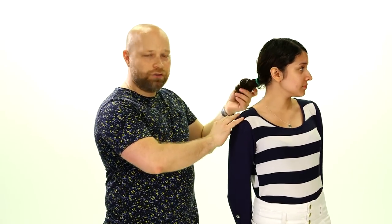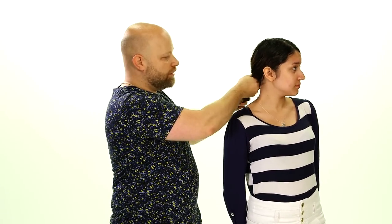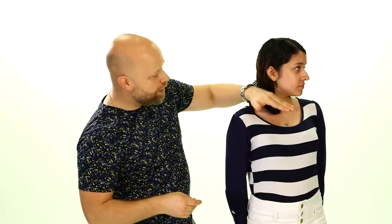Now I want to show you guys, turn your head a little bit this way. She's got a little ponytail here. Now watch this, we'll take this out, and she's got really, really nice, full, curly hair. So what I'm planning on doing is actually bringing this up to about right here, creating a little bit of an angle right in through here, creating nice volume, nice layers, and really transforming her look.